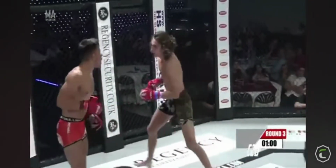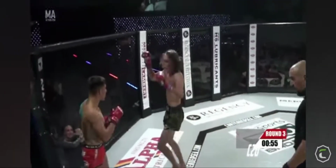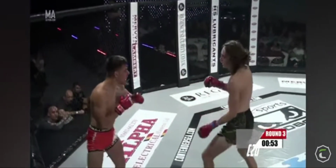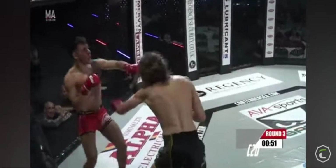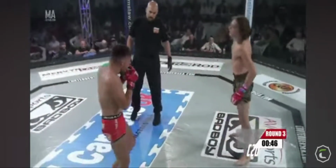Wow, what action here, Contenders 20. Let us know what you're making of it. This is an unbelievable fight. The first MMA action of the evening. Jake uses some fakes there. He's changing the direction of his hands. He's darting to his right side. He's trying to fake Veal out and land that power shot. Wow.